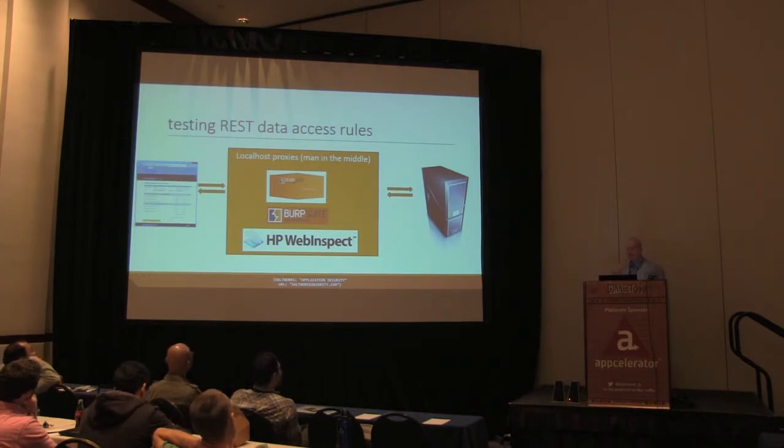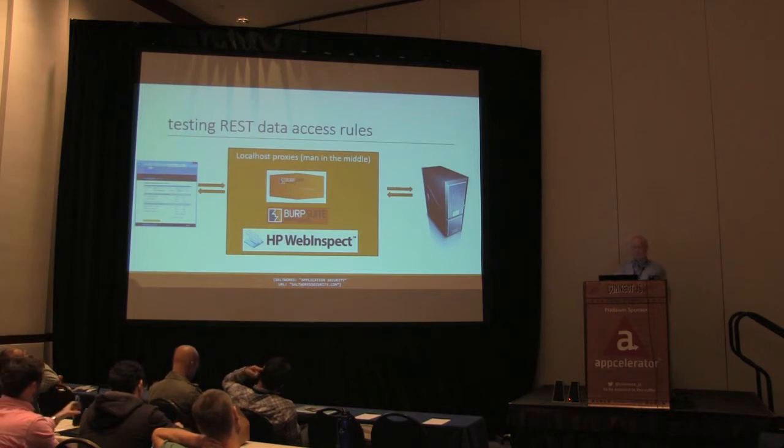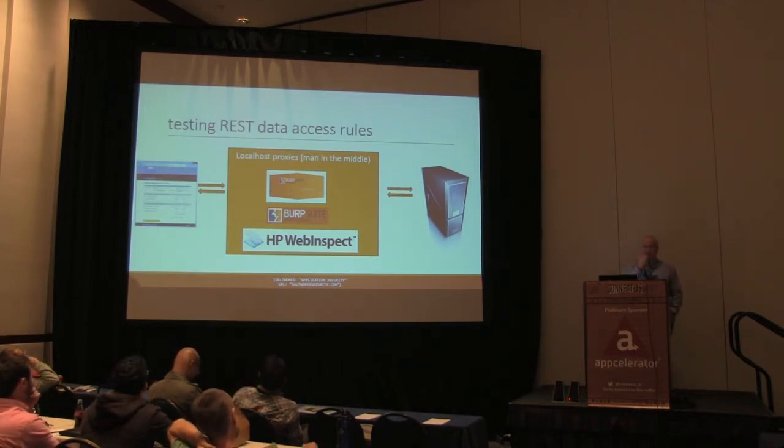Basically what Burp does, and the product I wrote long ago was bought by HP, but it's a commercial product. Still very good, just not free. Burp Suite, there's a free version of it. And basically what it does is it lets you act as a man in the middle.